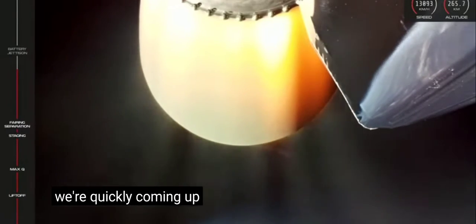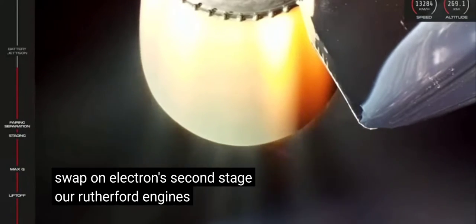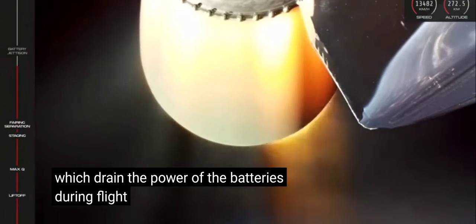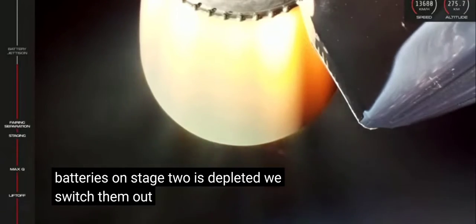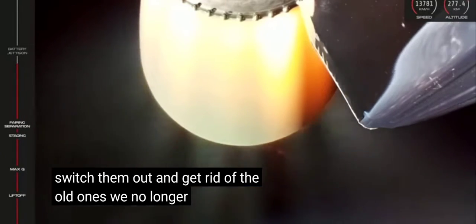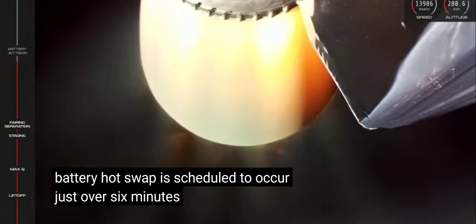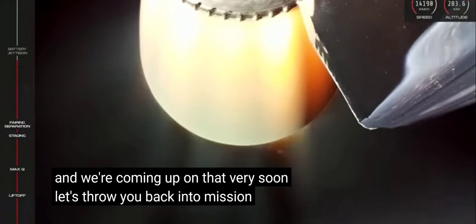We're quickly coming up to battery hot swap on Electron's second stage. Our Rutherford engines are fed by electric pumps, which drain the power of the batteries during flight. Once the first set of batteries on stage 2 is depleted, we switch them out and get rid of the old ones we no longer require. The battery hot swap is scheduled to occur just over 6 minutes into the mission, and we're coming up on that very soon. Let's throw you back into Mission Control to listen in.